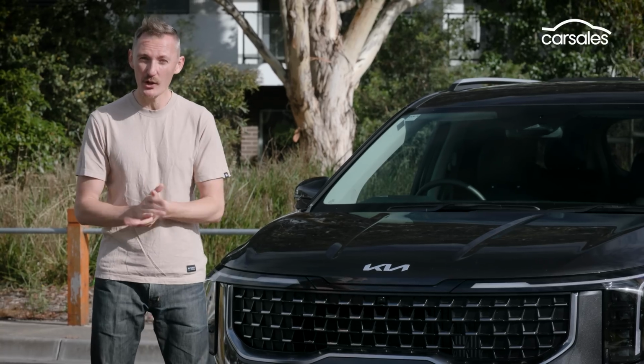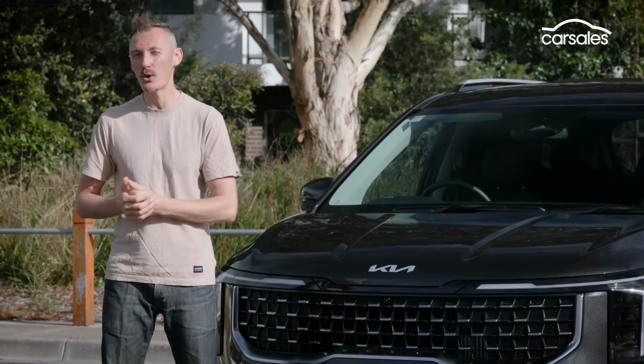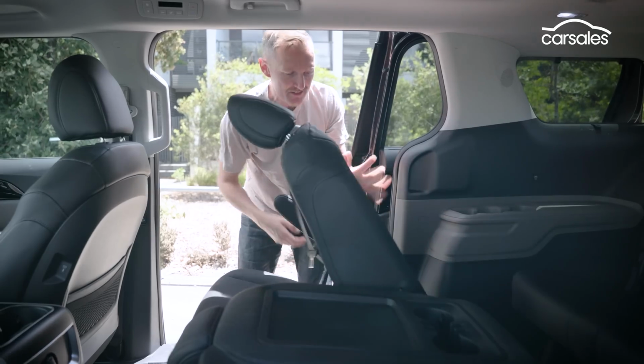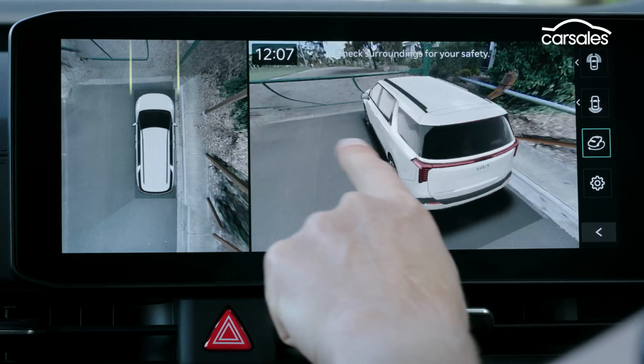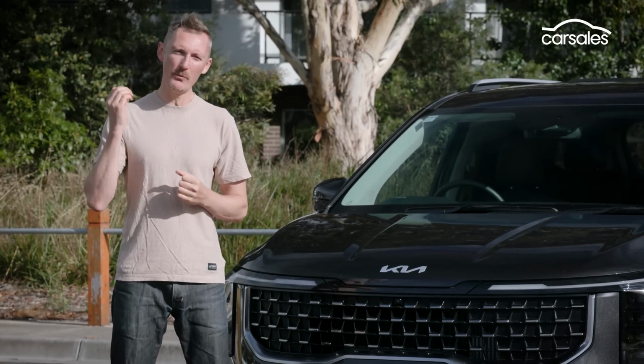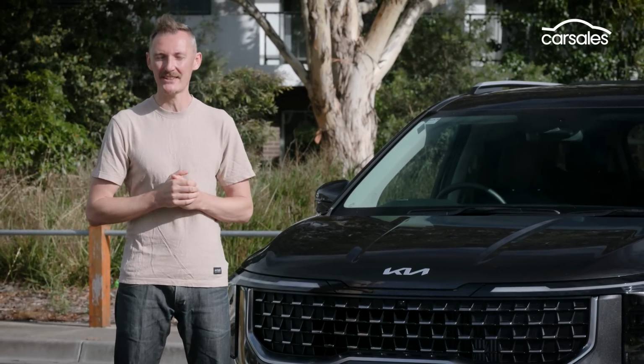But none of them are cheap, so should you splurge on something like this Kia? And what's the deal with the hybrid engine? Well, we're about to find out as I clamber through all 3 seating rows. Check out all the options. I'm going to sit in the boot, I'm going to drive it, and I'm going to give you all the info you need before making a purchase. So, let's get into it.